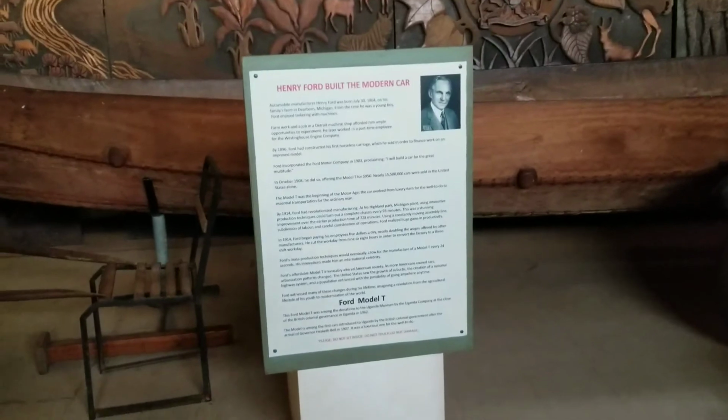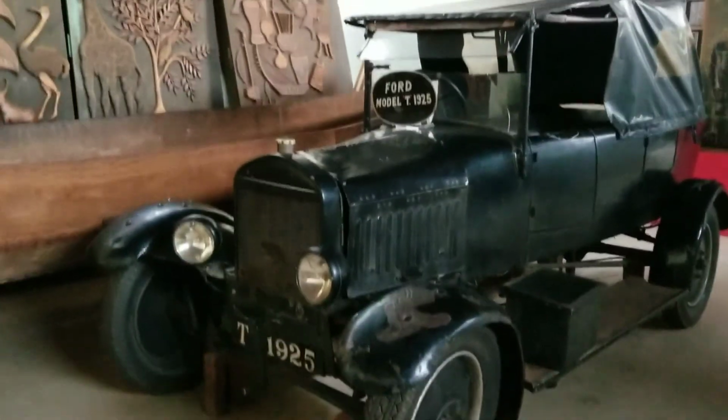Then we have other different mediums of transportation. This is a cart. It was used by the lawyers.